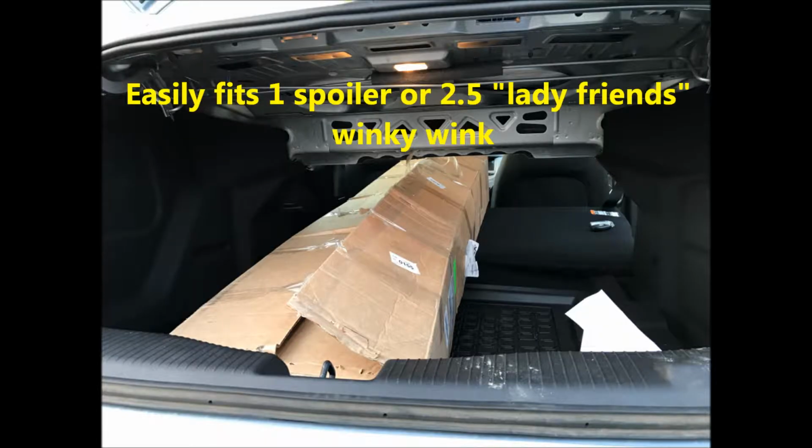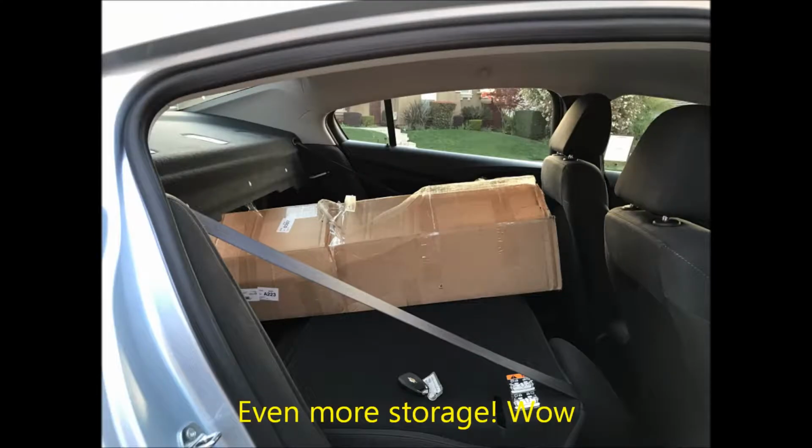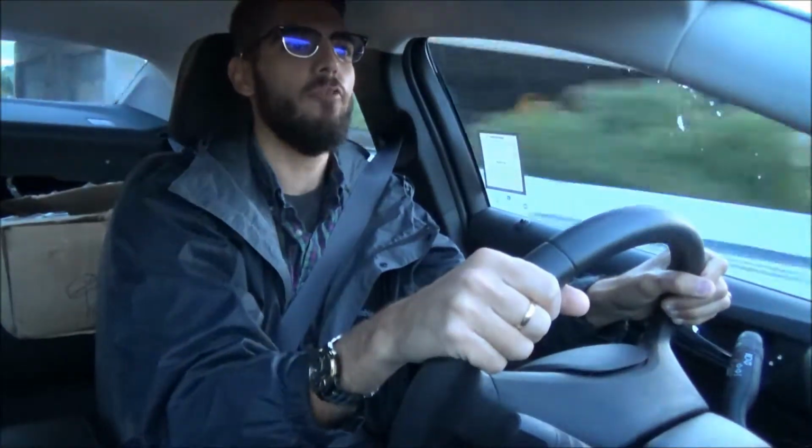The first thing I noticed is that the trunk is huge. I think they took inspiration from 1960s Cadillac. I could definitely fit back there, and I'm like 6'3". Yeah, that thing is massive. I'll post some pictures in here. But right now, you can see a box right there. That is the spoiler for my Corvette, actually.